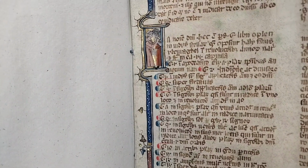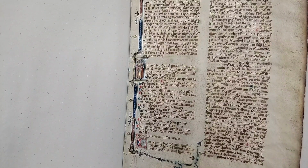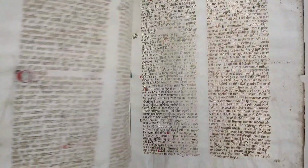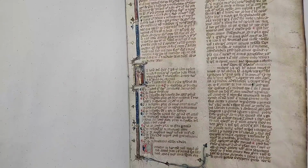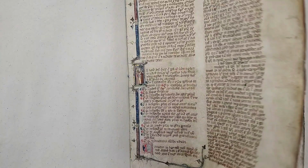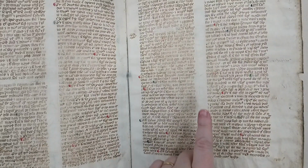And one of the things that's sort of interesting is it's been bound so that when you open it, this initial is the first thing you see. And if I turn the page, you'll see that the rest of this is text. There's just text, there's no other decoration. However, if you look at the text, the front of, that is the first page that actually would come if it was bound in a book, is this page right here. This is the first page.